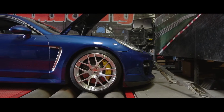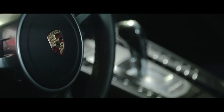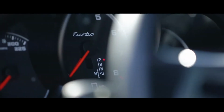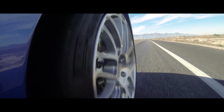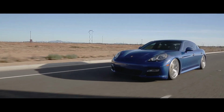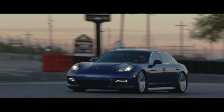The car stock, before the ECU flash, has a little bit of lag in how the turbos come on. If you're driving it in standard mode, you really want it to feel a little more like it does in sport, so it's a little more sensitive. You get that extra kick sooner. And that's one of the big downfalls, I think, of any of the turbocharged cars from Porsche. Once they're tuned, you feel that performance and power come on a lot quicker.